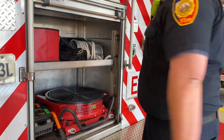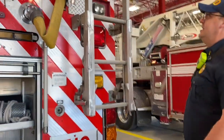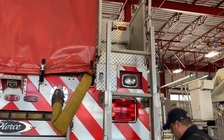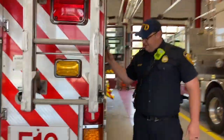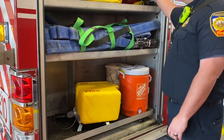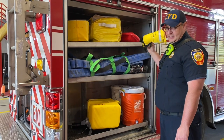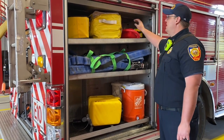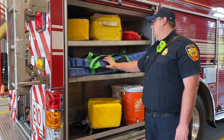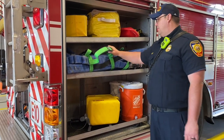All right. This is just a little access point where the ladder drops down and you get to the top in case you need to get something out of there. And this is a couple other cool things. We have a water rescue buoy in case somebody's in the water and needs rescuing. These are some ropes that we throw in case people are in the water and need help getting out. These are our life jackets.